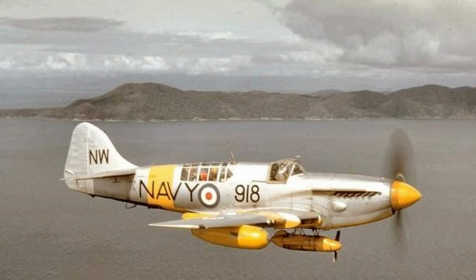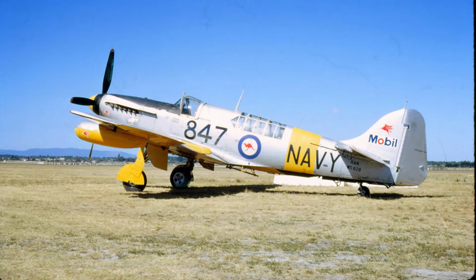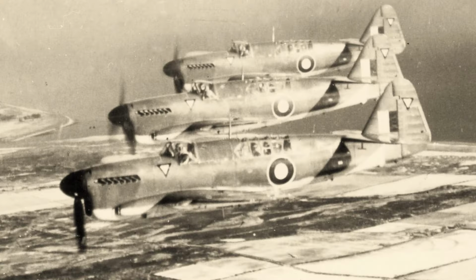One of the last great things I can think of with the Firefly was that they served in the Korean War from start to finish. They served both British and Australian navies well, and like in previous conflicts, they performed different missions such as providing air support for United Nations ground forces, armed reconnaissance, and anti-submarine patrols.